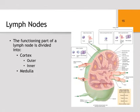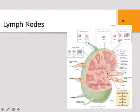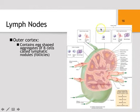Okay. So that cortex, we'll see that there's an outer cortex and inner cortex. And then we have the actual medulla in here. So outer cortex, inner cortex, and then the medulla. Right. In that outer cortex, we have B cells, and what we'll end up seeing is that these B cells are going to be the ones that produce antibodies. We'll talk more about that when we talk about the immune system.